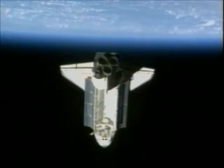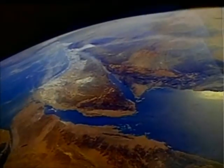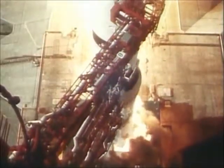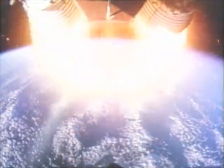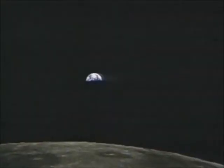From inside a spacecraft, the Earth and space look beautiful. But outside the spacecraft, in space, it is a different and far more dangerous world. There is no oxygen to breathe, and there is dangerous radiation. Also, temperatures can drop to minus 120 degrees Celsius and rise to 120 degrees Celsius. But man has conquered this environment.